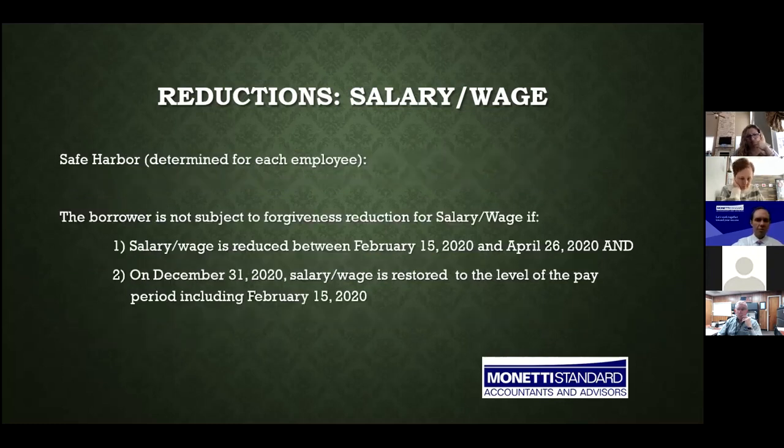There is a safe harbor. As an employer, you're not subject to a forgiveness reduction if the wages are reduced between February 15th and April 26th and restored by December 31st. That's important, because if you did not reduce the salary during the February 15th to April 26th period, but you did reduce it during the covered period and restored it, you're not eligible, because your wages didn't go down.